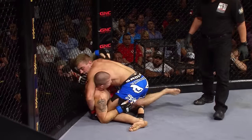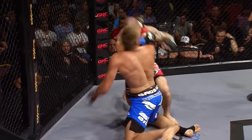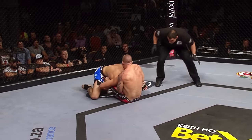See Hawkey desperately trying to get back to his feet. Hawkey needs to get that underhook. Manages to slip out and get back to his feet, but almost immediately Dricus drives for that double. Gets it down, but Hawkey's got a hold of his neck.